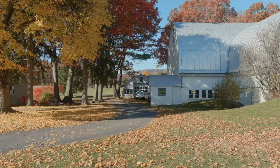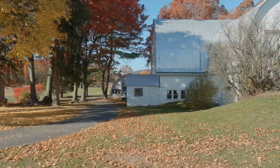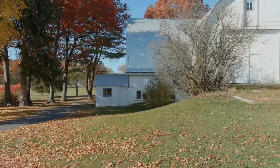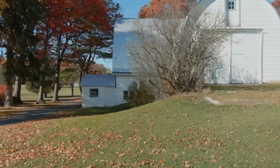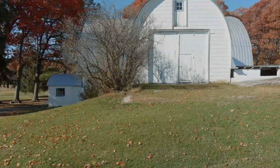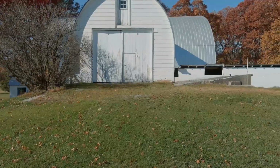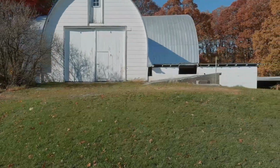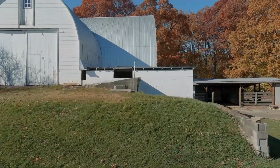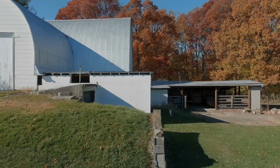This is the south side of the barn, and this is the barn bridge, so you go through this attachment coming out to the south to go into the main storage area of the barn. There's potato storage underneath that barn bridge. And then there's a livestock addition to the east side.